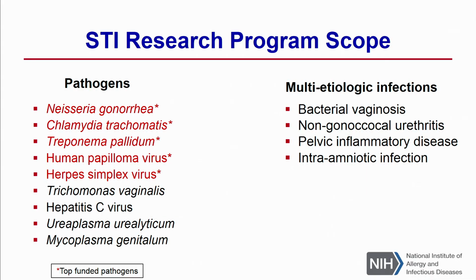So I thought it would be helpful for people to understand the scope of the research problem, our program. This lists all the organisms that our branch is responsible for in the STI section. The main point is it's not just single etiology-based infection, but also some multi-etiologic-based syndromes, such as bacterial vaginosis. It's color-coded; in red are the five that receive the most funding currently.